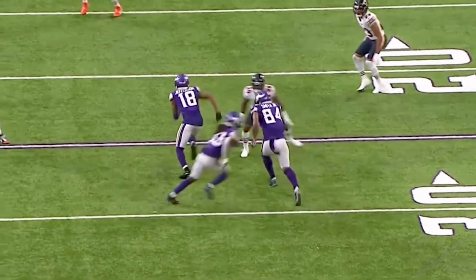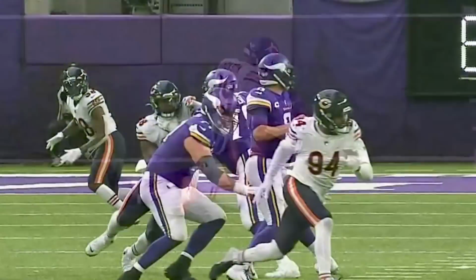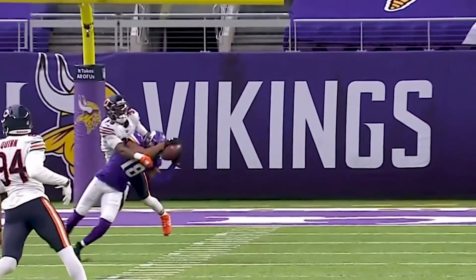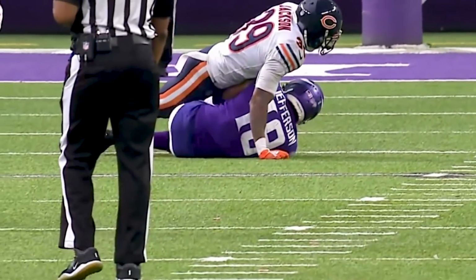off of this. And you'll see a great shot from the end zone. He stutters and goes. By the time before he's even in his break, Eddie Jackson is busting down on this. The ball's thrown to that back shoulder. That's one of my favorite catches of Jefferson this season.